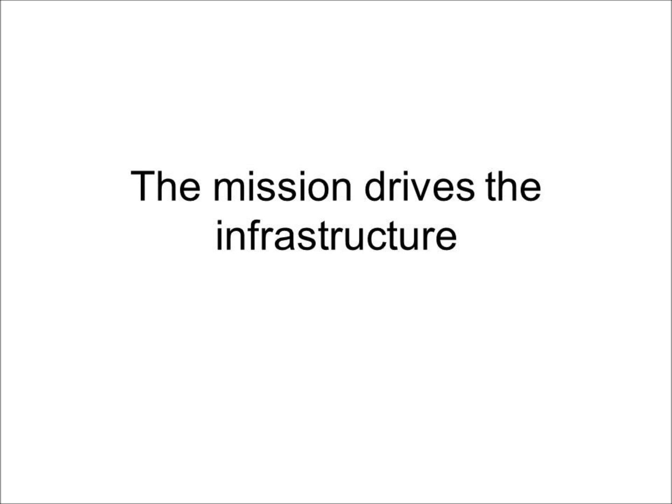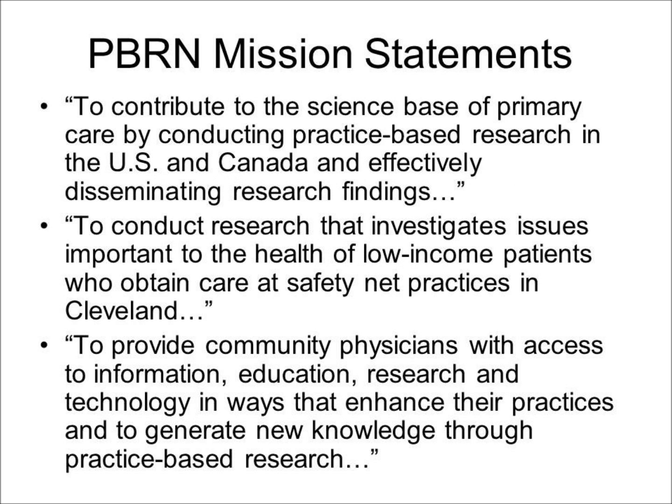And I think it's true of most, if not all, PBRNs that the mission of the network really determines what the infrastructure needs to be, what those elements of the network need to be to make that research happen. And so mission statements are important in networks. The mission provides a vision, and the vision then determines the scope of work that's done, and to be able to do that, you need to have some infrastructure. So it really, in many ways, does stem from the mission statement.